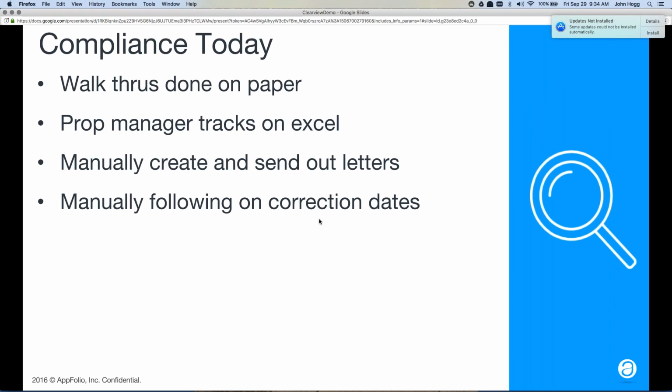So right now, things are being done on paper. Property managers are basically walking through these associations, snapping photos and writing down notes. Then they have to head back into the office where they have to put this information down onto an Excel spreadsheet. Then they have to pull up their Word document. They're creating these letters. They're taking the CC&Rs. They're looking at these different locations where to get information. It's a big paper shuffle. That all gets into the letters, and then they actually manually send them out. And then they have to keep the stacks of those letters to follow up on those correction dates.